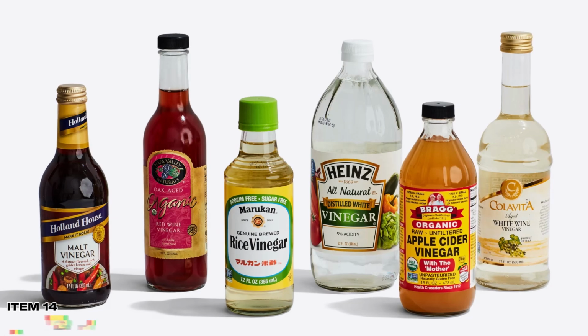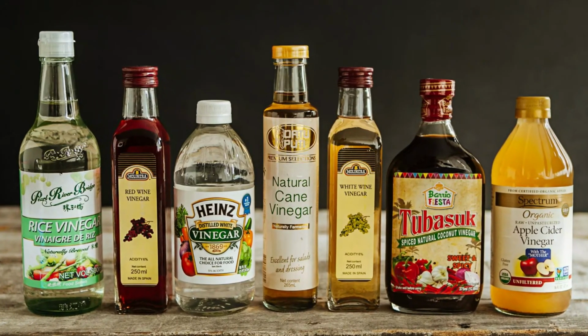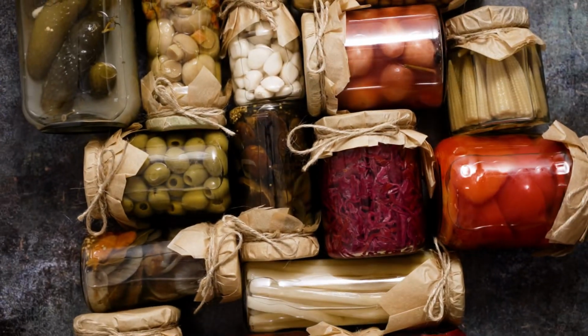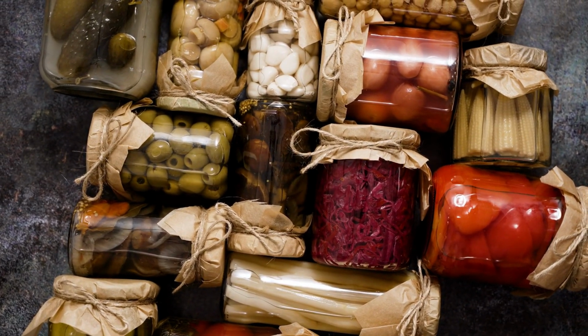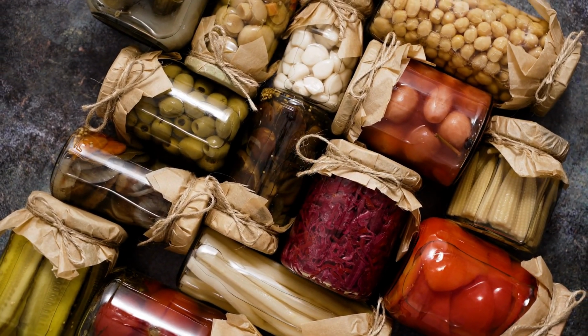Item 14. Vinegar. The unsung hero of your stockpile, vinegar is literally immortal. Recent food preservation trends show a 200% increase in home pickling since 2024, but vinegar is not just for food.